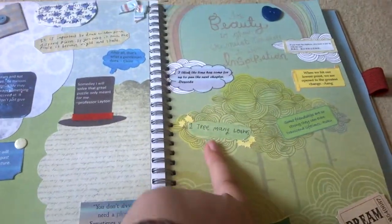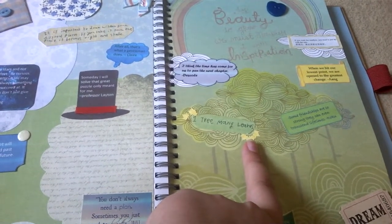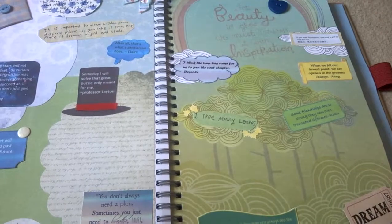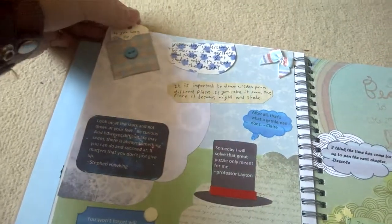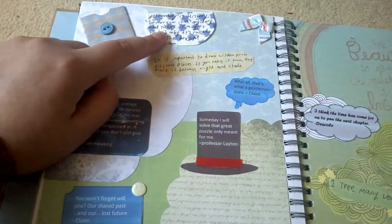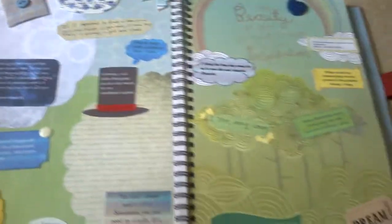And I also love Disney, so this is from Epic. One Tree, Many Leaves. And the others are from The Last Airbender, because one of the characters, Uncle Iroh, comes out with quite cool stuff. And this is a little pocket which I covered with washi tape and stuck a button on top. And it's got a quote from Uncle Iroh. And that one's from Kung Fu Panda. Yesterday is history, tomorrow's a mystery, and today is a gift. That is why we call it a present. I don't know why, but I like that one.